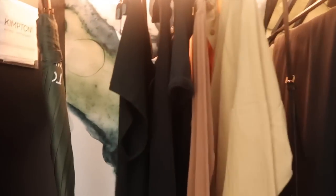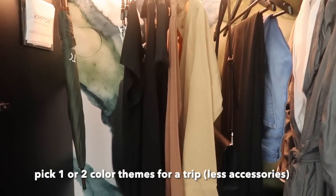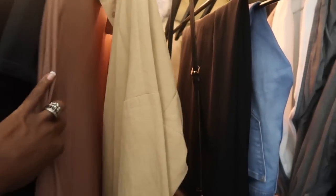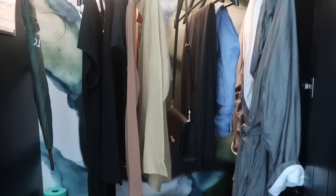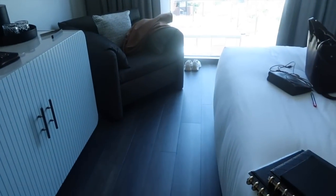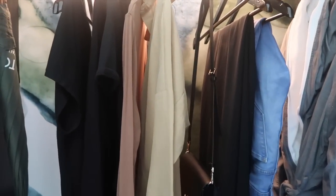And then when you come over to the closet, I will usually only pick 2 colors in order to travel with. So my colors for this trip are neutrals. I have black and I have a lot of brown. And this is because usually I will only travel with 2 or 3 pairs of shoes. So I currently have tennis, I have some sandals. I also have some additional tennis that I wore on the plane ride here. But I have a brown pair of tennis and also a black pair.